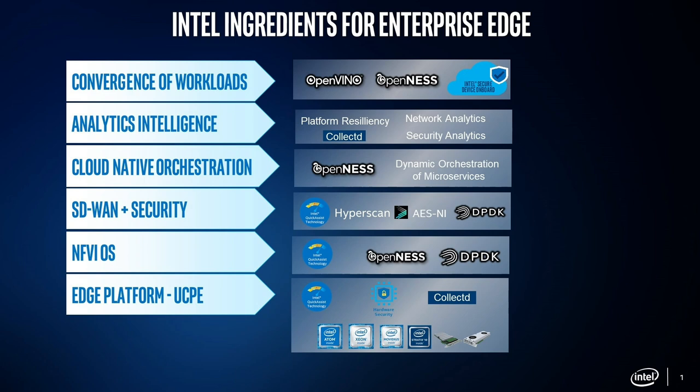And for that layer in specific, because that layer is very important when it comes to optimum packet processing, we are contributing and we are leading the efforts there with DPDK, the Data Plane Development Kit, which we open sourced a while ago. And when it comes to cloud native capabilities of the data plane kits, we are also working on a new data plane called AF_XDP.